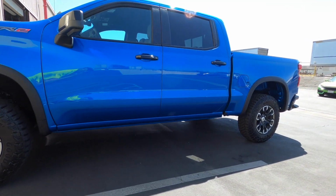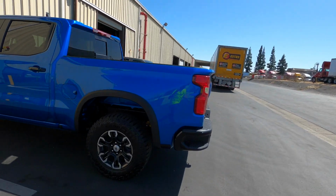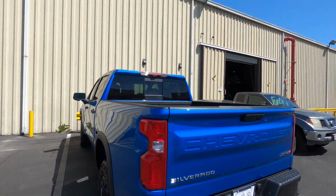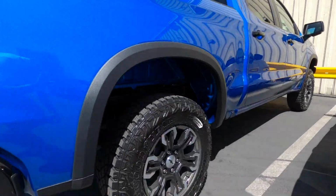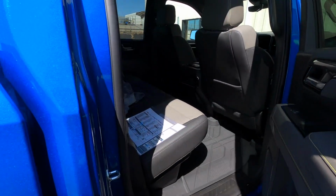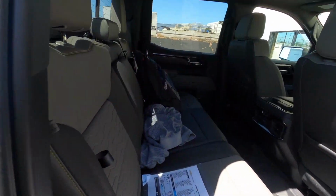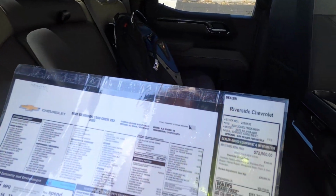This is the same day but the second video for having the ZR2 Colorado. Silverado, I'm going to have to get used to that, because we do have the Colorado. So I'll give you a little walk around, same parking spot as the first video, but I'll let you see inside and hear the exhaust, of course. Here's some of the information.